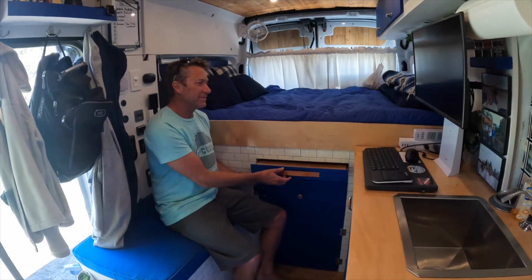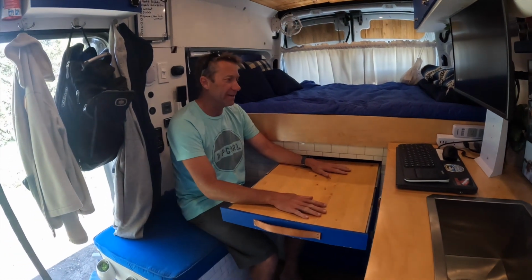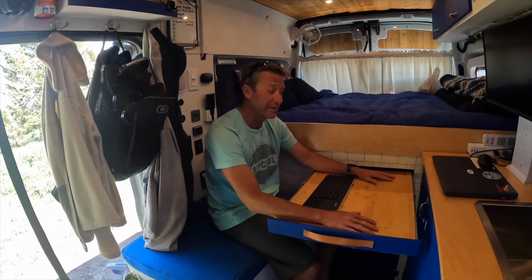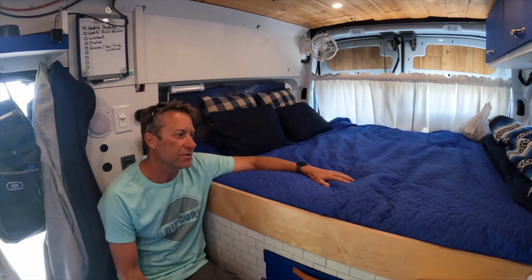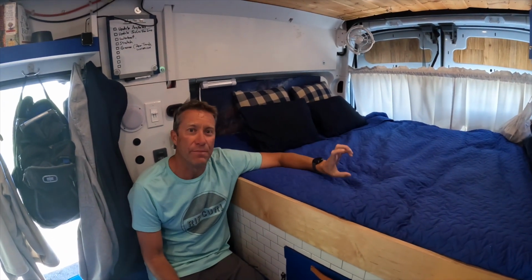Like a lot of the vans, this is where my dining room table and my second office table are. This is actually where I do work. My parents don't think I do work, but I actually do work and get paid on the road. So this is where that happens. I didn't put in a mattress. All I did was go onto Amazon and get 4 inches of foam with a pillow top.